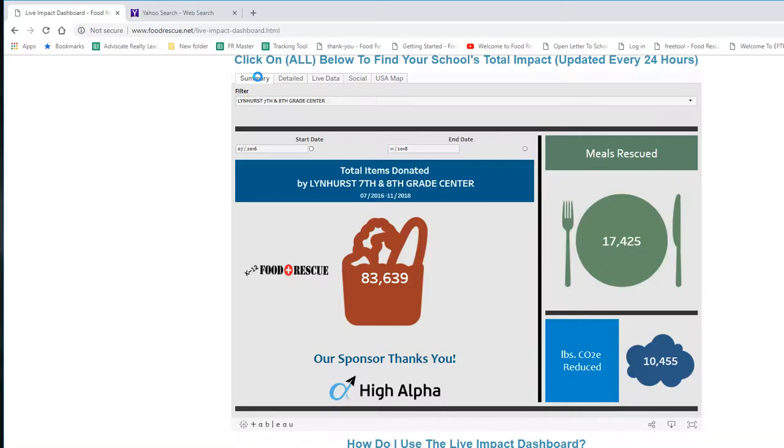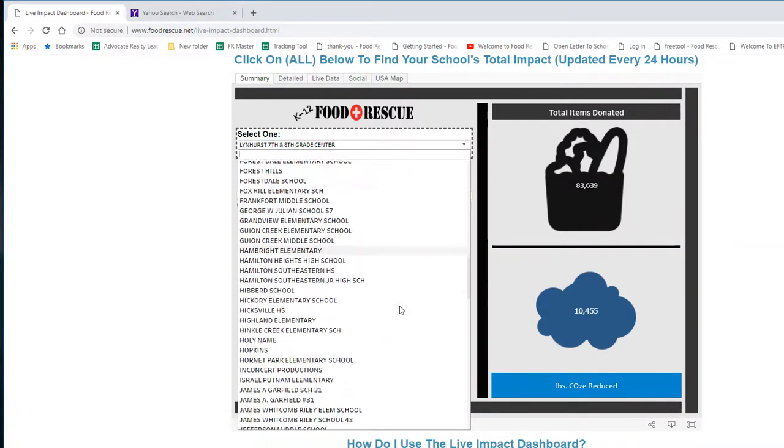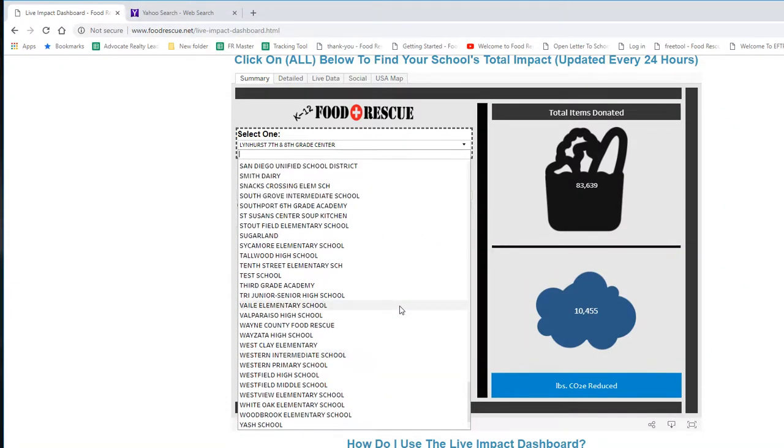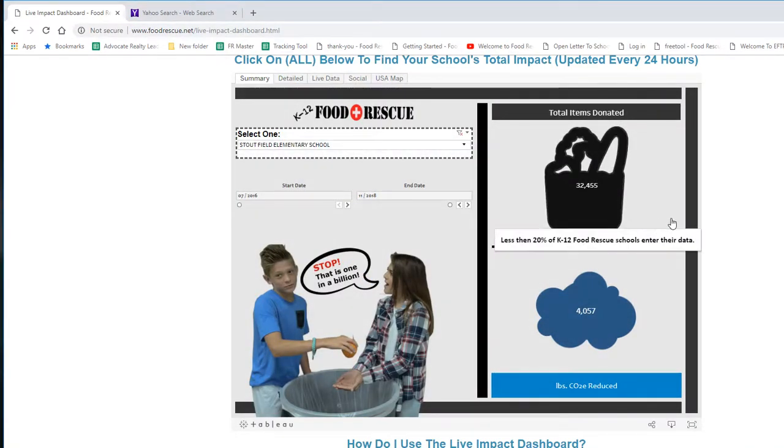We're going to go back to the summary page over here, and we are going to go check out Stout Elementary all the way down at the bottom. So Stout Field Elementary, we click on that, and it gives us 32,455 food items and 4,057 pounds of CO2e with the data that they put in there over time.